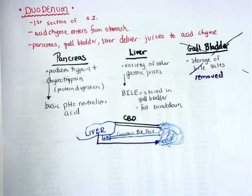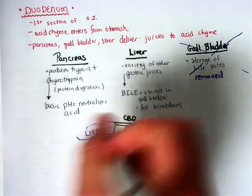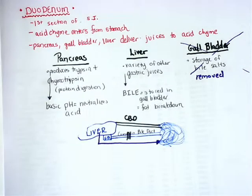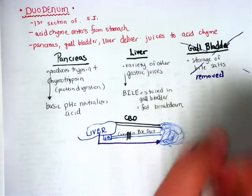Another problem that's very common with your CBD or common bile duct is for a lot of digestive cancers. A lot of digestive cancers happen in this area. Now, the problem with this is that this area, and you can't see because Bob's sleeping right now, but if Bob was back, you would see that all this stuff is very, very close together. And a digestive cancer a lot of times will run a risk of pinching off the common bile duct. Now, what does that do? Well, that prevents this arrow from completing.